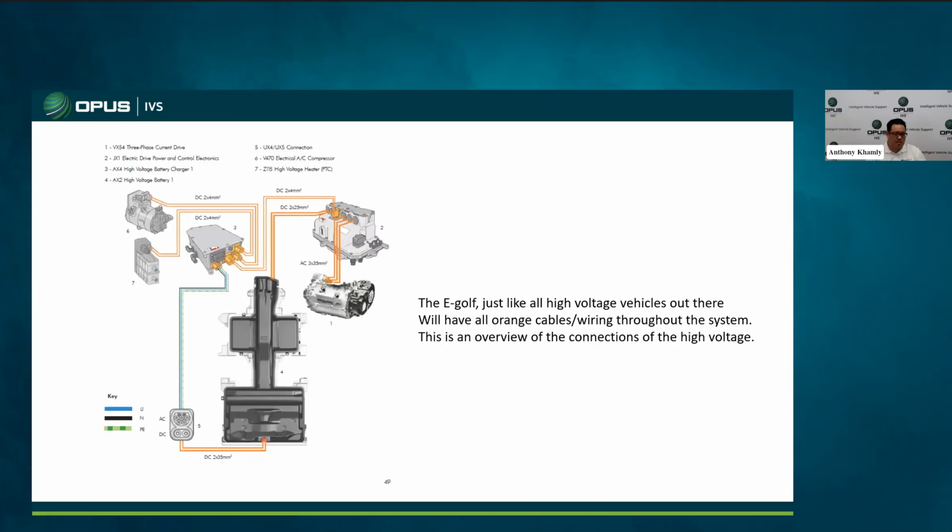We'll get a little bit more into some of these batteries as we move on, because I'm going to actually bring up the battery technology that Volkswagen and Audi use.